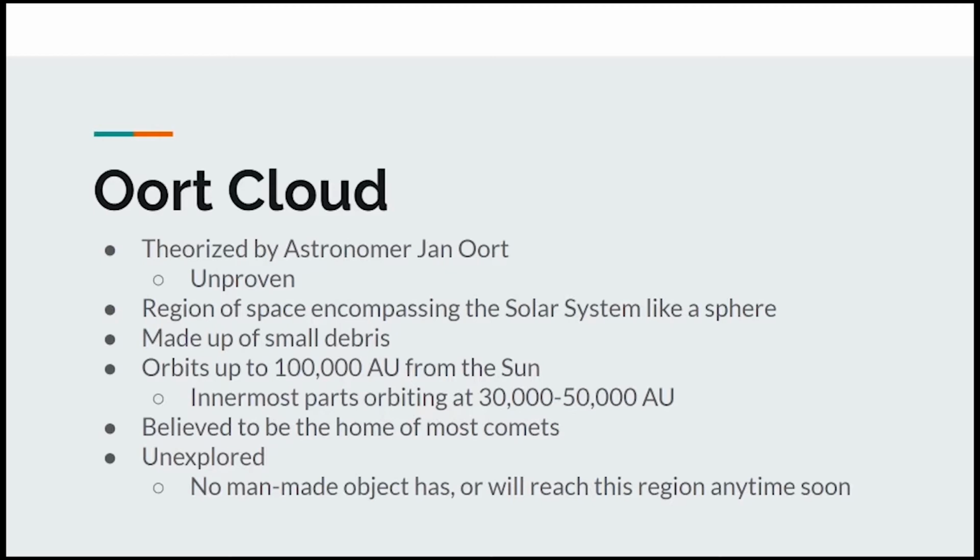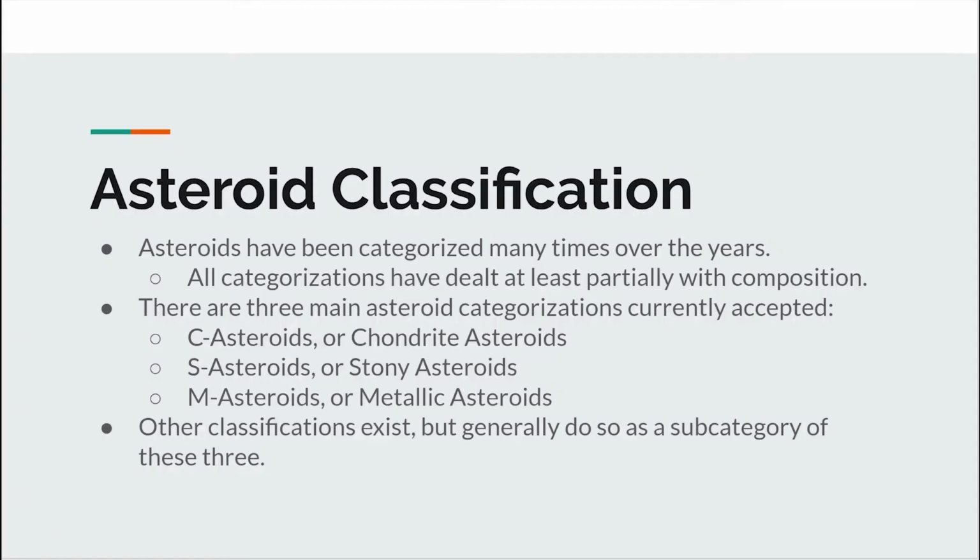Not much is known about the Oort cloud as it remains to be proven. However, the Oort cloud is thought to house over 1 trillion small objects which, when their orbit brings them close enough to the sun, heat up, spew gases, and become comets. No man-made object has ever reached the distance the Oort cloud is theoretically located at, or will anytime soon. Two of the farthest traveled spacecraft from Earth, Voyagers 1 and 2, will die out centuries before they even arrive at the inner edges of the Oort cloud.